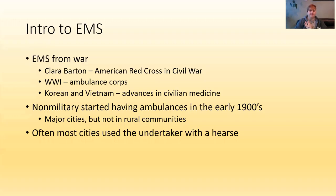So intro to EMS. EMS started in a lot of warfare. There's some notable moments and people. Clara Barton was actually one that started the American Red Cross during the Civil War. During World War II, there was some ambulance corps. These were run by the military. There were some advances that they used from wars that they've actually pushed into more civilian medicine. Many times in the civilian area or in rural areas, they didn't have ambulances. They really just had hearses. We kind of covered that in class, that a lot of times it was just taking a body.